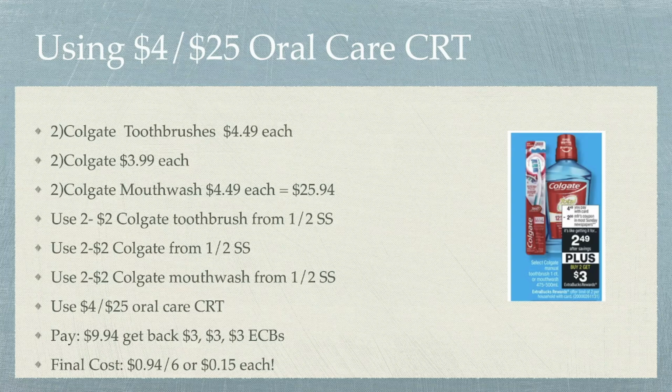You're going to use 2 $2 off 1 toothbrush coupons, 2 $2 off 1 toothpaste coupons, and 2 $2 off 1 mouthwash coupons. All of those coupons are a limit of 2. Then you'll add in the $4 off $25 oral care CRT. You'll pay $9.94 out of pocket, get back a $3 extra buck and $6 in extra bucks for doing this deal twice. Makes your final cost 94 cents for all 6 products or 15 cents a piece. So almost free, but still an amazing deal.